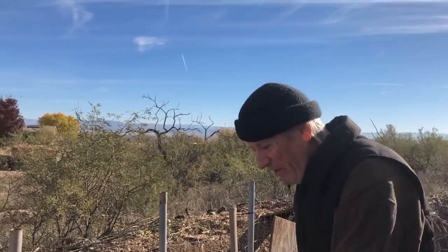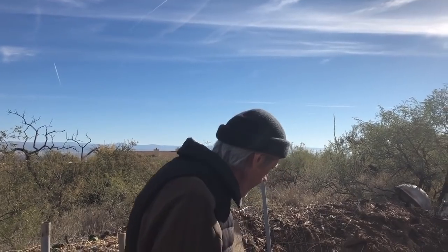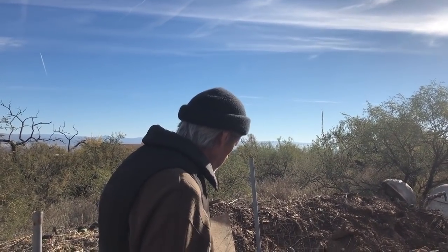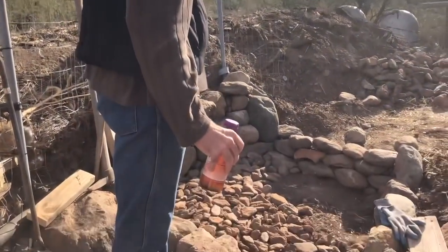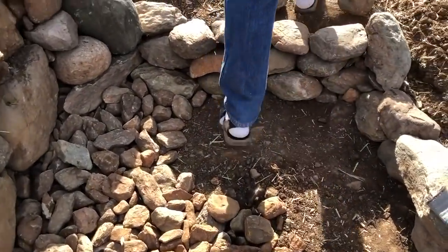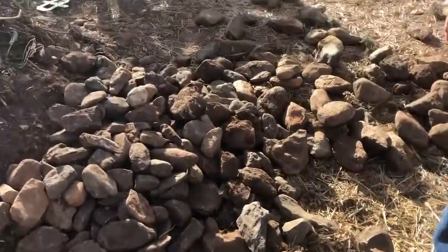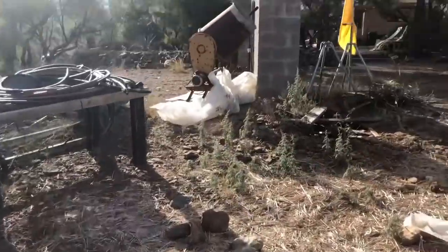I figure I want to use all the stuff that comes out of the ground. So I'll use the rock in the walkway, which I really like. No, it's really looking good. I'm going to walk through and show some of this. This is where I found Gary yesterday, stabilizing rocks in the walkway.